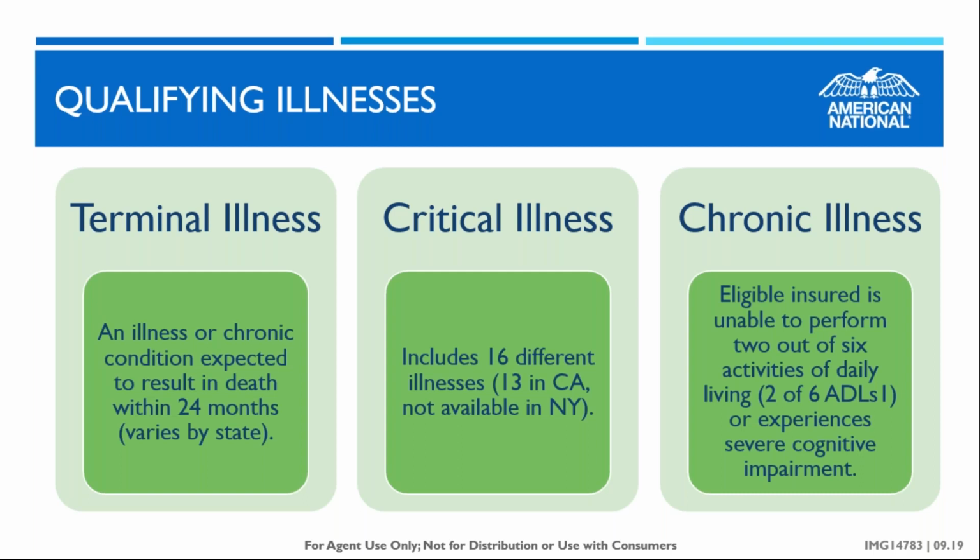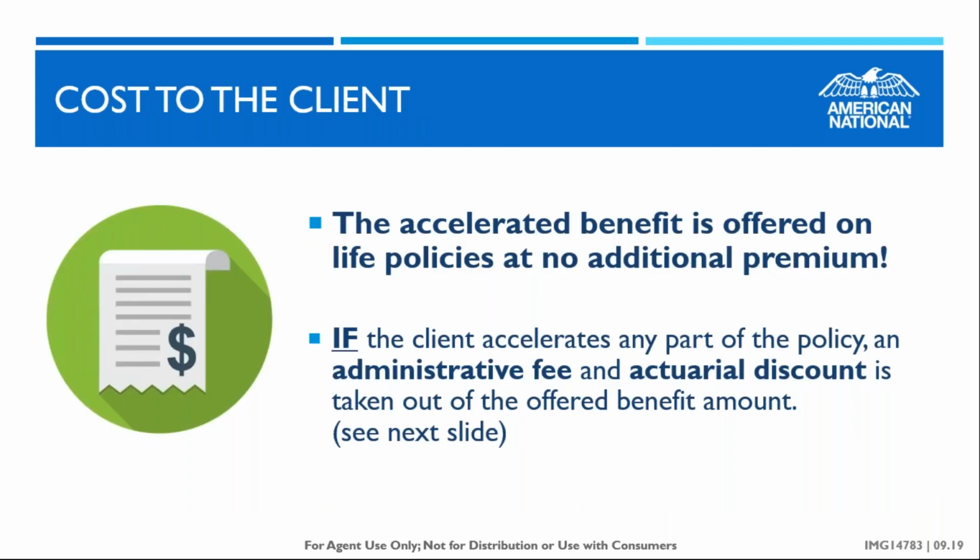Just a quick little description on each of the ABRs. Terminal illness is if death is expected within 24 months. For the critical illness, we have 16 different illnesses that will trigger critical illness. And those are also listed in our underwriting guide and on our website. I'll see if Tony can send those out to everybody. And then we have the chronic illness, and that's if the client is unable to perform 2 out of the 6 activities of daily living or experiences severe cognitive impairment. As I mentioned, these ABRs are completely free. The living benefits are completely free with an American National policy.